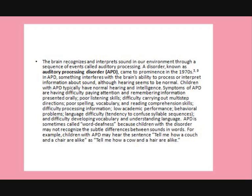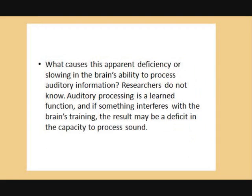For example, children with APD may hear the sentence, "Tell me how a couch and a chair are alike," as "Tell me how a cow and a hare are alike." That is simply an example only. It means that they don't understand the subtle things in it. That is only a Western man's humorous way of putting things.